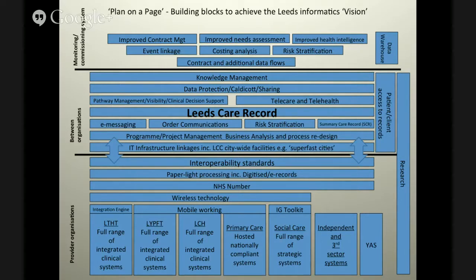So we had a workshop with our professional practitioners and clinicians and sat down and worked out what it is that would actually make a difference. And pulling together information in a single view record across health and social care was really where we needed to be. So the central core section there sets out that Leeds Care Record, that interoperability of system information coming together.